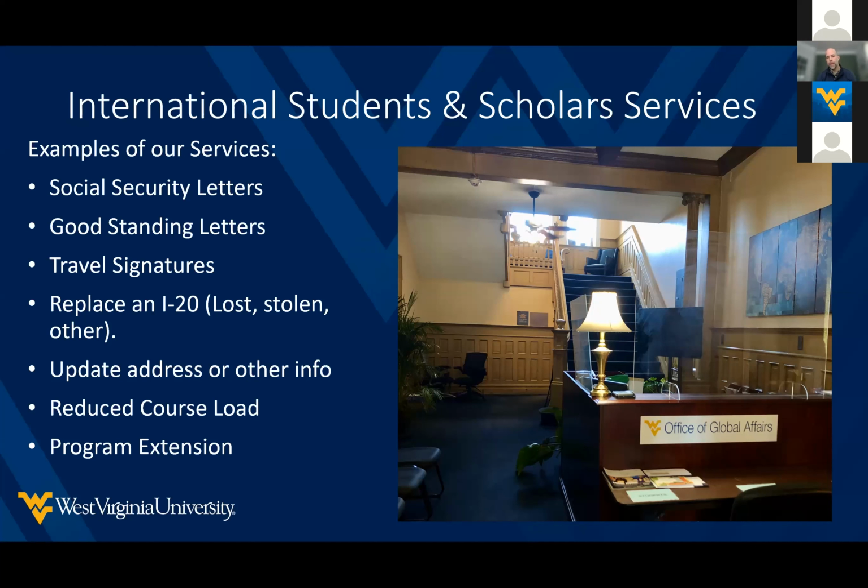A reduced course load. This is something that students may believe is possible in all circumstances, but it's actually very difficult to have a reduced course load approved. There are only a few reasons why you can go down to a reduced course load of under full time. Those reasons include initial academic difficulty within the US. We have to have documentation of that from an advisor. You can also have a medical reason for wanting a reduced course load, but we need a letter from a medical doctor, doctor of osteopathy, or a licensed psychiatrist.